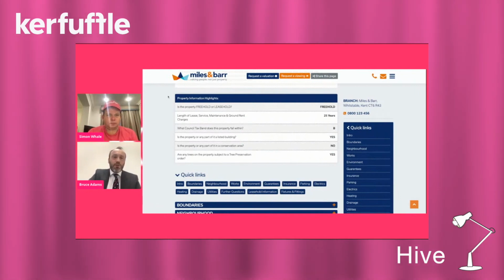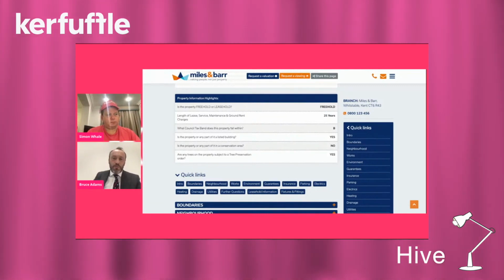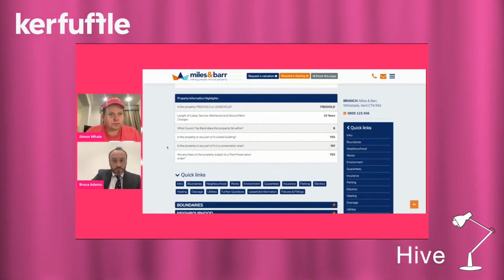Part of what the home buying selling group are asking for, especially for leasehold properties, is to be able to highlight a lot of that information up front. So this is all as a result of what the vendors are answering.